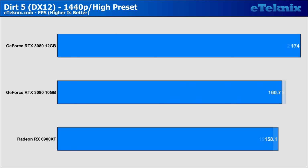At 1440p, it was very much the same story, with the 3080 12GB leading the way and the other two cards falling behind, though both with very similar results around 160 frames per second.